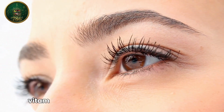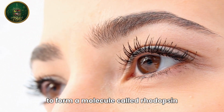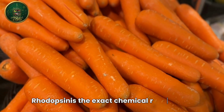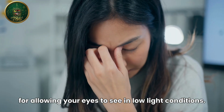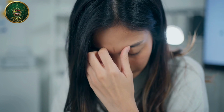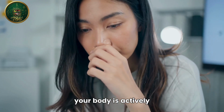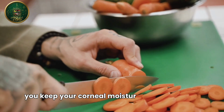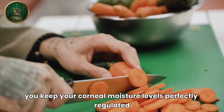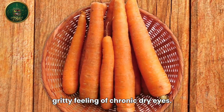Inside your eyes, vitamin A combines with a specialized protein to form a molecule called rhodopsin. Rhodopsin is the exact chemical responsible for allowing your eyes to see in low light conditions. If you experience mild blindness or blurred vision when walking into a dark room, your body is actively crying out for rhodopsin. By providing a steady daily dose of clean organic carrots, you keep your corneal moisture levels perfectly regulated, entirely eliminating the painful, gritty feeling of chronic dry eyes.